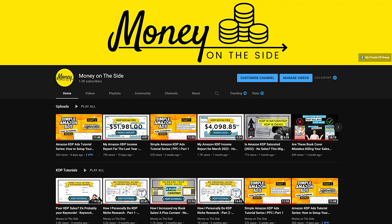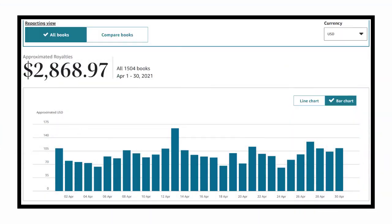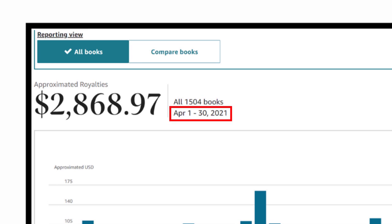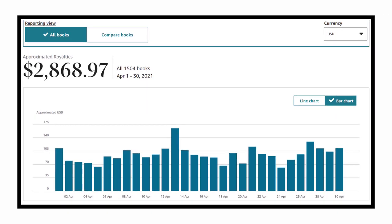Okay, let's take a look at my royalties from April 2021. Alright, so here are my royalties from April last year. It was a pretty good month. However, my royalties did start to decline for the next few months after this through May, June and July.